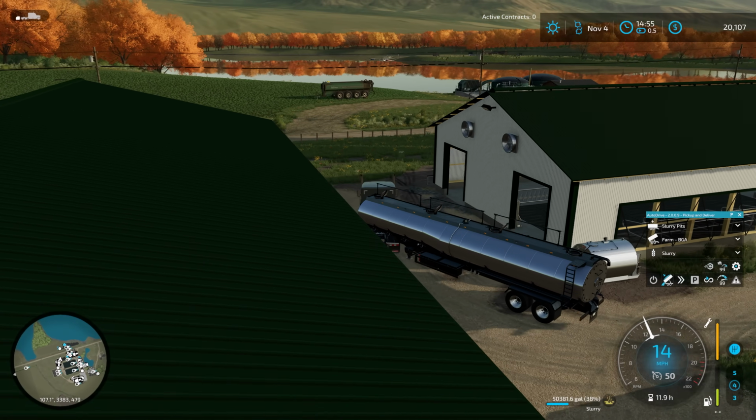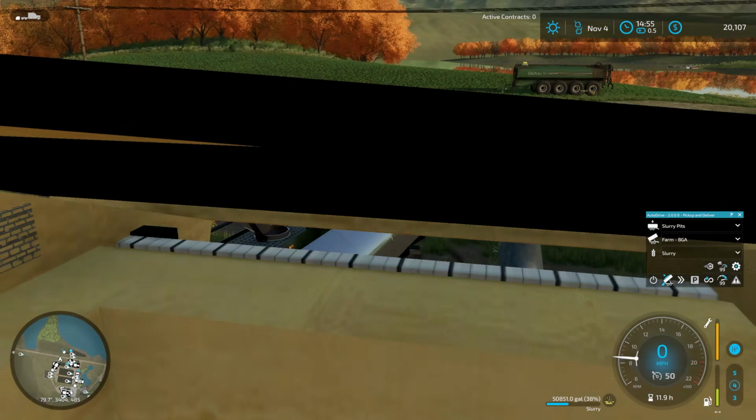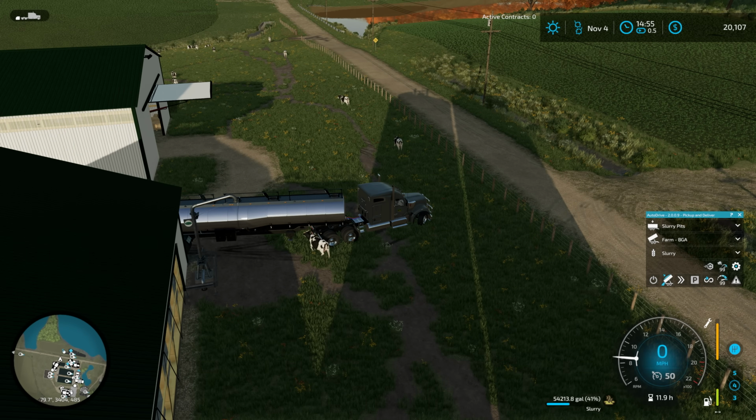I am still in unrealistic mode, but there's just no way I'm going to be able to keep up with this manure with a smaller trailer. In fact, with how much slurry we've got, I'm so tempted to buy another one of these so I can have both semis hauling this stuff up to town. We'll see how it goes.